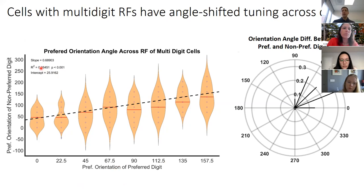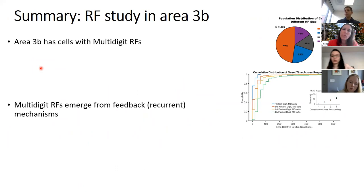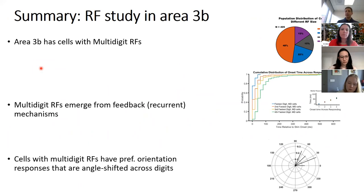So in summary, what I've shown you is that area 3B has cells with multi-digit receptive fields, and that these multi-digit receptive fields emerge from feedback mechanisms. The cells with multi-digit receptive fields have preferred orientation responses that are angle shifted across digits.